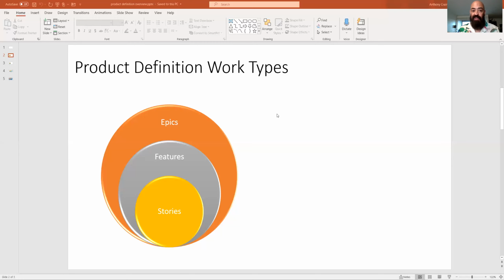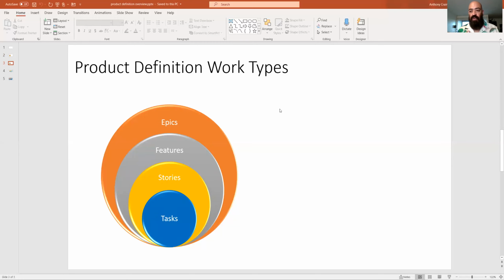Now it gets even more interesting. We do have tasks, so you can have tasks, and SAFe doesn't really talk a lot about them, but our teams use them a lot. Tasks are not part of product definition. They are work that has to get done in order to achieve the product definitional work, the real value work. So if you don't want to use tasks, you don't have to.